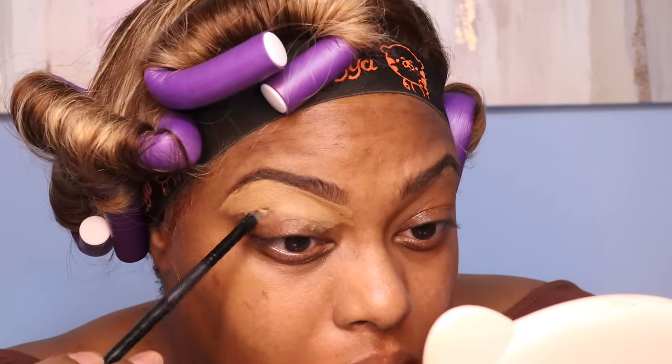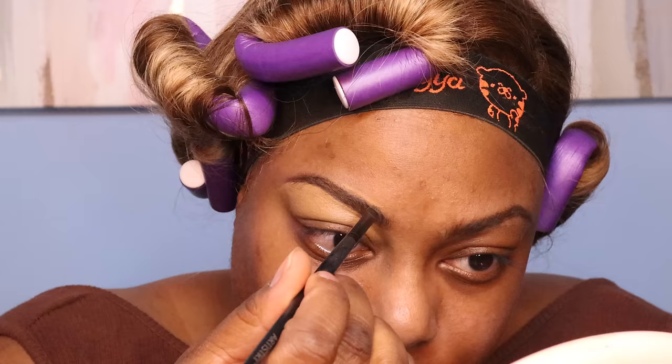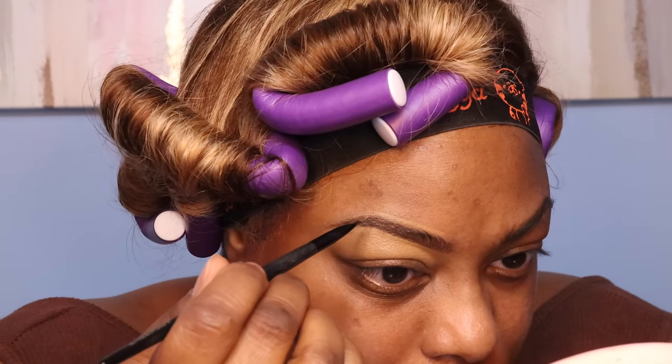Now we're just blending out our concealer. We don't want any harsh edges. You can take a smaller brush, but I chose to use a bigger brush so I can get it done faster because I wasn't trying to be here all day. I know you guys want to be stuck here all day.